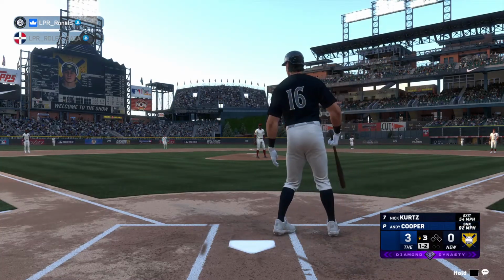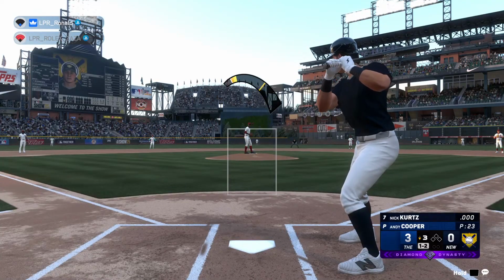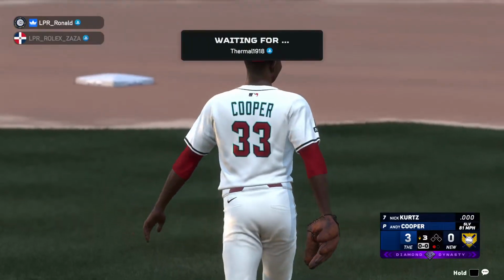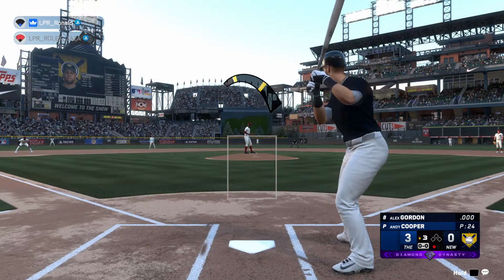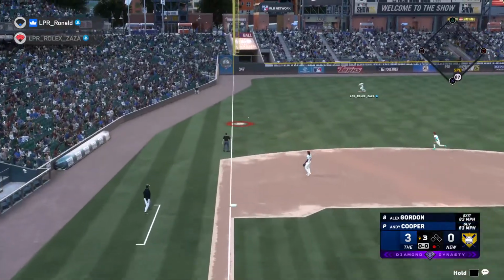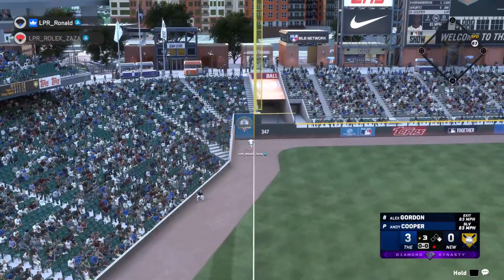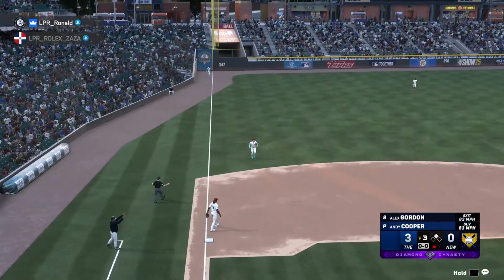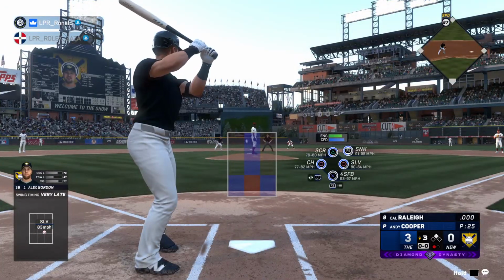And it's fouled away. Swing and a miss. Struck him out. That K is his 3rd of the game. Line drive, and that's a fair ball. Into second with a double, and they've got something brewing now. 1 out, runner at second.